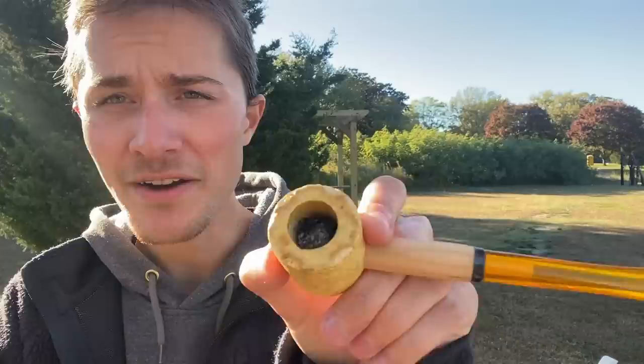And it is burning all the way to a very nice, white, very fine ash as well. Very, very nice. Very satisfying ash, that is for sure. Just going to back that down a little bit, and let's go and get this lit up once again.